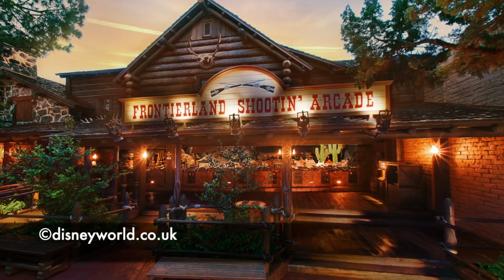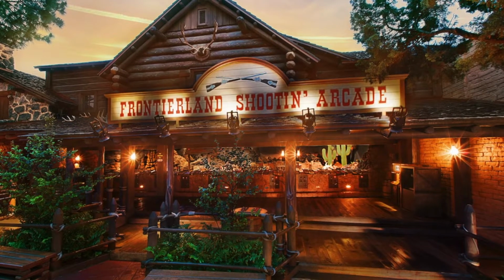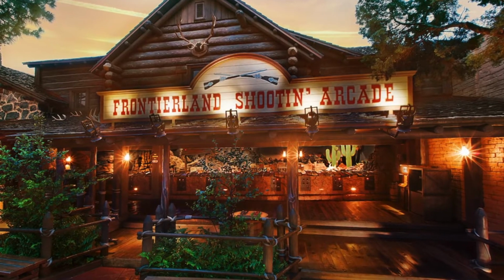It's higher up on the list because it's slightly different to anything else in Walt Disney World. There isn't really a shooting arcade anywhere else in Walt Disney World, whereas like Magic Carpets of Aladdin, there's a Dumbo ride already, and Triceratops in Animal Kingdom. So there's other attractions out there, there's other shows out there. This one's slightly higher up because of its uniqueness, but it's low down because it's an extra cost.